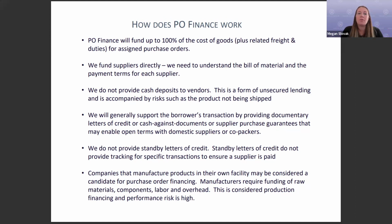If we're comfortable with the order and the timing of the order, we would then, as Jen said, need to understand how many vendors need to get paid. Is it one vendor as an import? Is it multiple vendors with a co-manufacturer? Once we determine that, and what the exact costs are, including any related freight and duties on that order, that's how we structure the transaction.